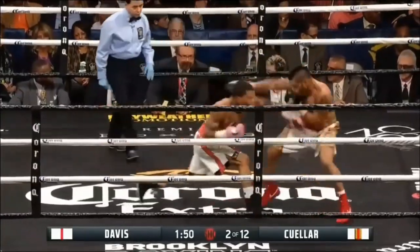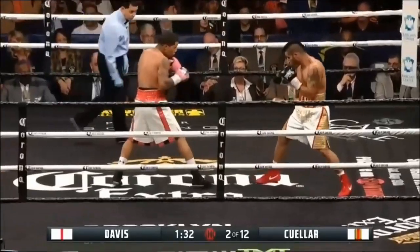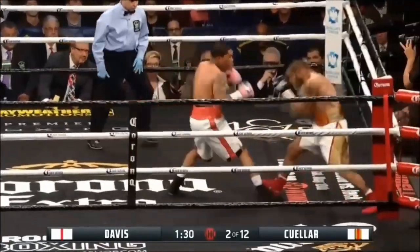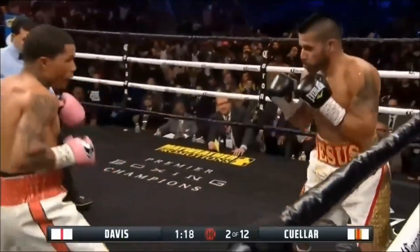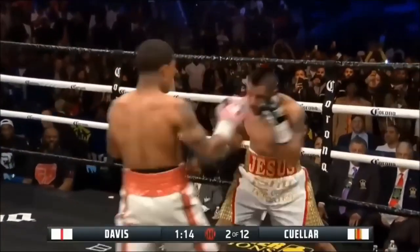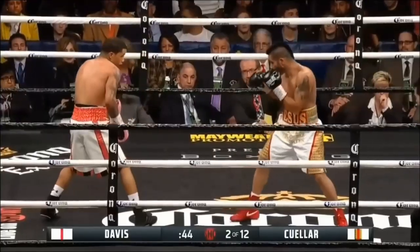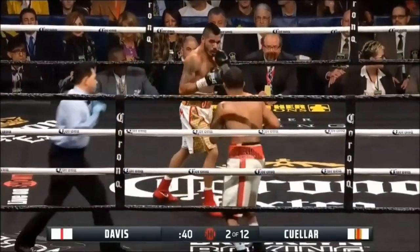Blistering hand speed on display from Davis. Oh, and there's the liver shot. Beautiful, sniper left hand to the liver, by the body. But Al is doing a great job of mixing up his attack. Another sharp body counter. The knockdown of Cuellar's career. Another counter, left hand. That scores.